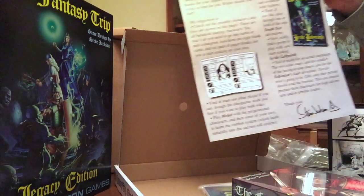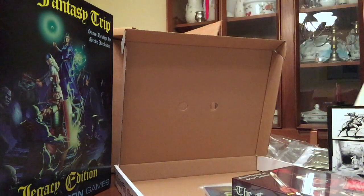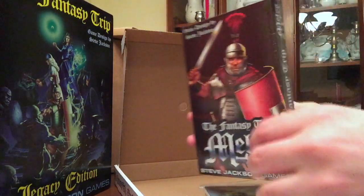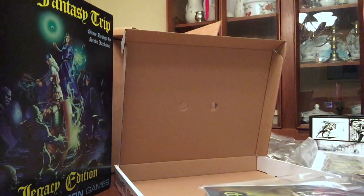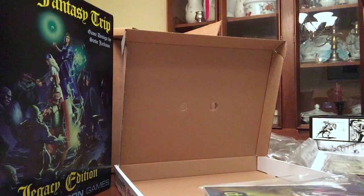Gotta save this because it has the amazing Steve Jackson's signature. All right, let's take a peek inside Melee. Maybe there's counters in here. Okay. Let's see. Where did I put my knife? It's on the table here somewhere. Oh, all right, I'll just peel it with my hand. That's fine. It'll turn up eventually.